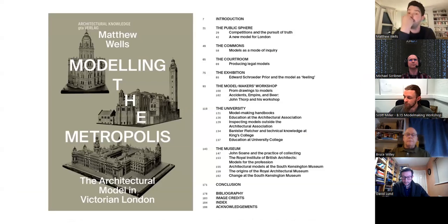The book then, after this context is established, goes on to try and explore these ideas in different spatial settings. This is both a very easy chapter structure for someone to write a book through. You just imagine a space and project different case studies into it. But it also allowed me, and allows the book, to very closely examine particular situations by which architectural models were made, were talked about, were exhibited, and how they moved in different ways and were used in different ways in society.